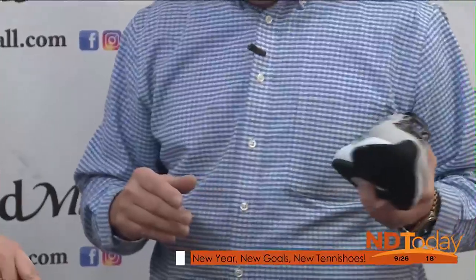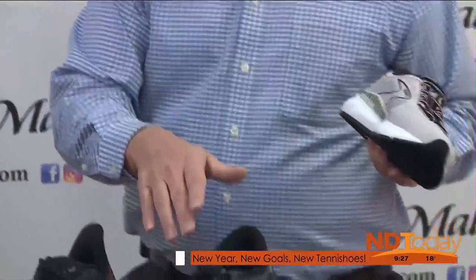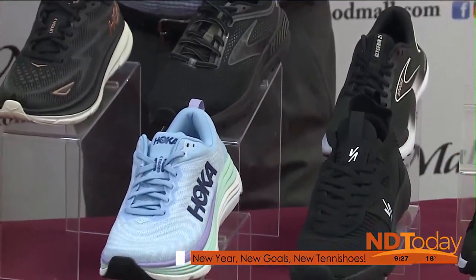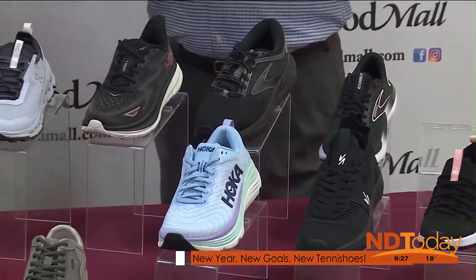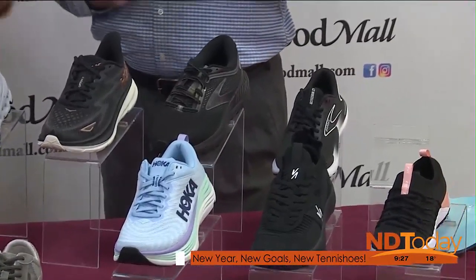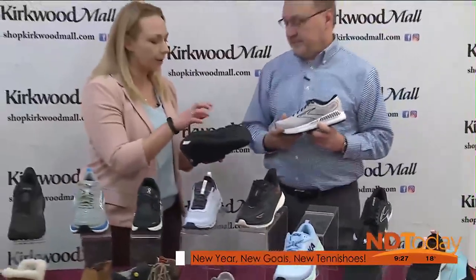Is that kind of like what the Hokas have too? Yeah, some of the Hokas are built that way too. I brought some of those along as well. And they've got a nice arch support to them. They're very, very good for feet. If you have any kind of foot problems, there's a common ailment called plantar fasciitis. This is one of the best shoes ever made for plantar fasciitis.